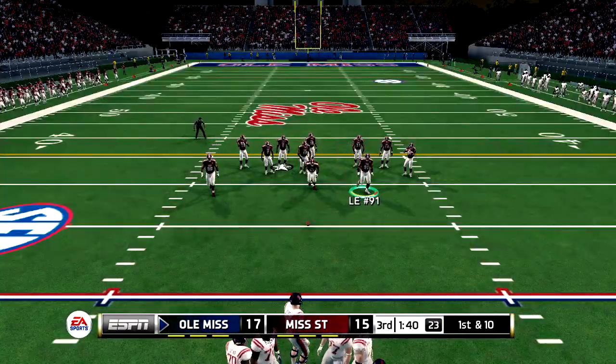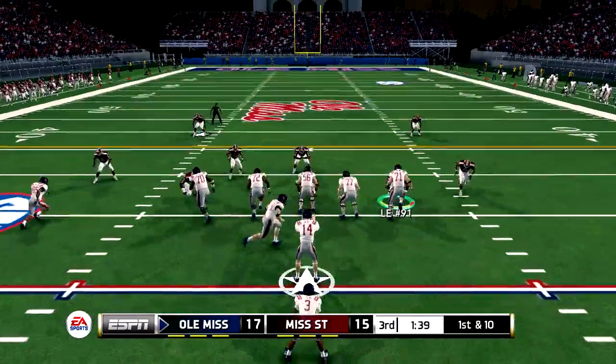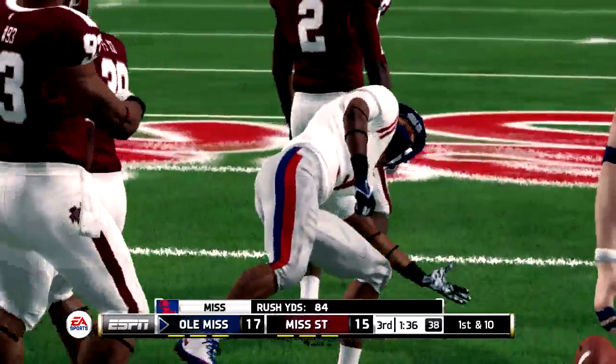Both squads are digging in now. Let's see what happens on this next drive. Ole Miss holds just a 2-point lead. Got some open field. And he's taken down right around the 40.